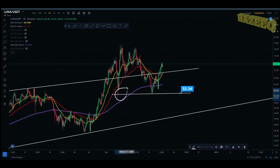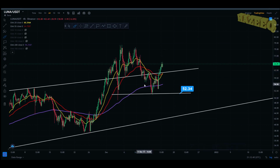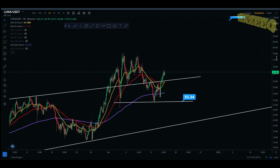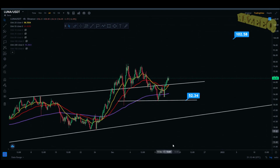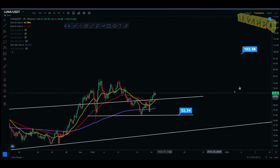$52.32. We've held that once here, we've held that once here, and from here we started the uptrend on the 4-hourly chart. Now it's all about breaking this high, so we need to break that high to confirm that we are in an uptrend. Otherwise, we're just going to be printing a lower high and we're going to send back even lower. That is also possible, right? But we can never know what's going to happen. So the best we can do is just dollar cost average and not go all in. Never go all in. I can't stress that enough.